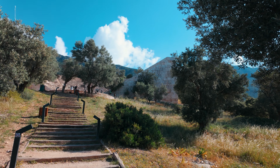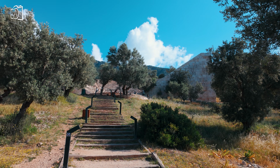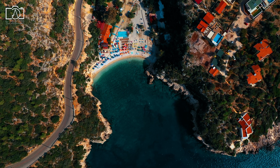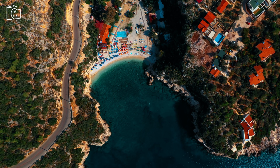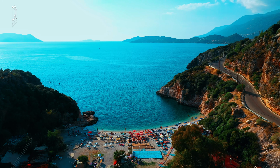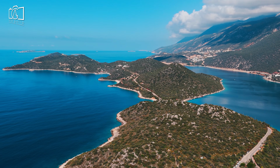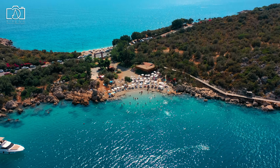I climbed the stone steps of the Antiphellos Theatre just before sunset and was rewarded with a spectacular view over the bay. I found peace at Büyük Çakıl Beach, where the sound of pebbles shifting with each wave added to the calming atmosphere. Çınar Beach had a more local feel, and I enjoyed lounging under the trees after a peaceful swim.